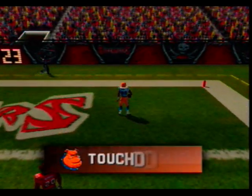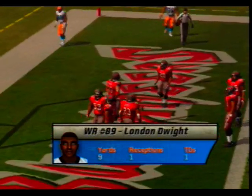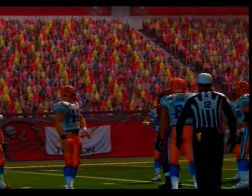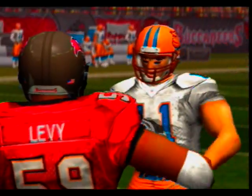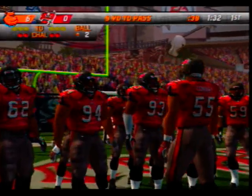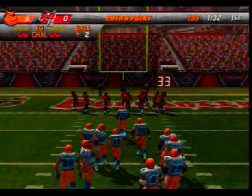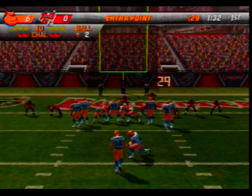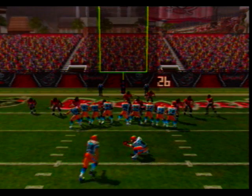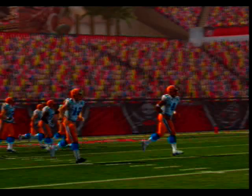Throwing. A little off target, but caught. Touchdown, Buffalo. This is a good play by the offense in the red zone. The wide receiver is going to break away right here and come up with a catch and the touchdown. The point after is good. Buffalo has a one touchdown lead now.